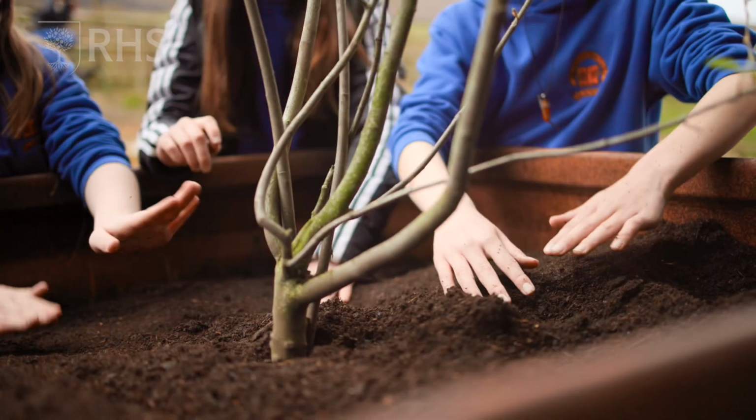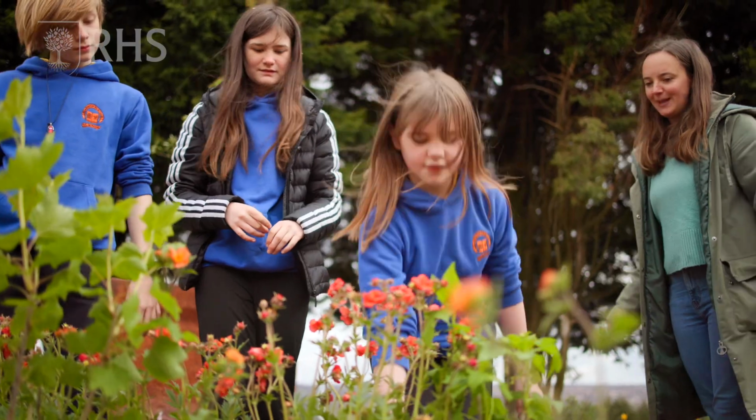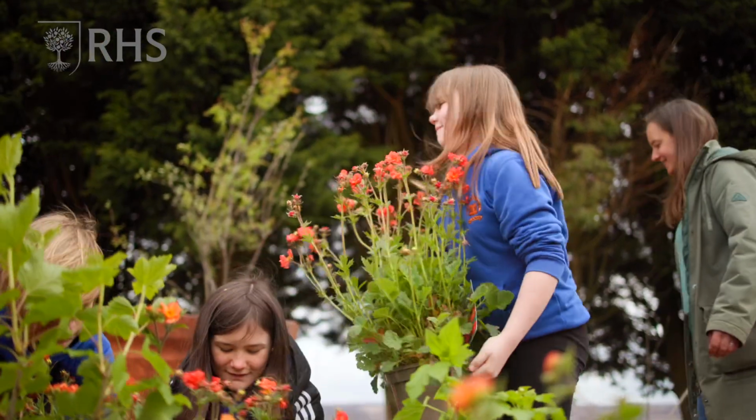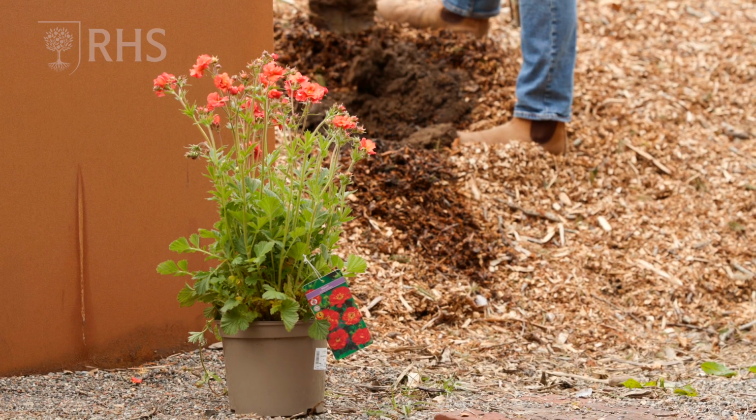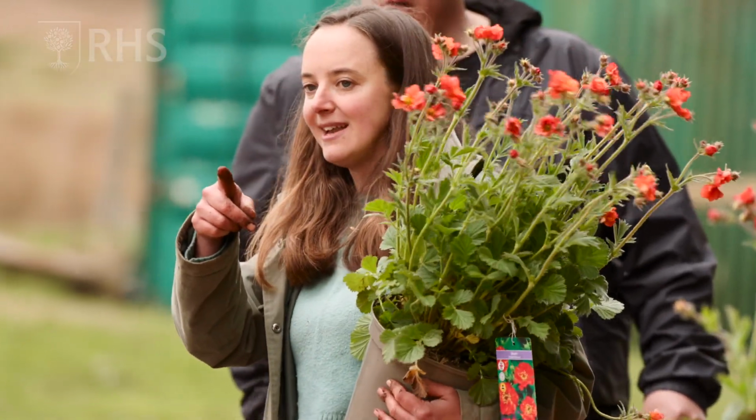We've got a gorgeous Amelanchier tree which will give amazing blossom in the spring. We've also got some gorgeous geums which the local kids from the school are hopefully going to give us a hand to plant now. We've got two varieties. We've got Totally Tangerine, which is a lovely orange, and we've got Scarlet Tempest, which is a sort of reddy tone, which we thought would be a nice nod to Charles being the longest serving Prince of Wales.